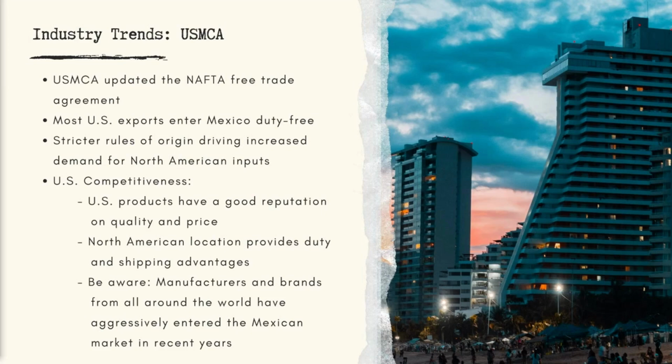Your principal benefit from this USMCA is the duty-free status of your products if they are manufactured in the North American region, which includes Canada, Mexico, and the United States. So if you have some type of cross-border manufacturing and your products are eligible for consideration as a NAFTA origin, then this gives you a duty-free import to Mexico.